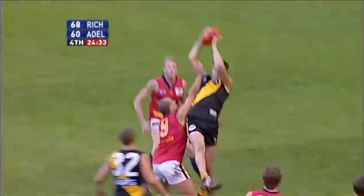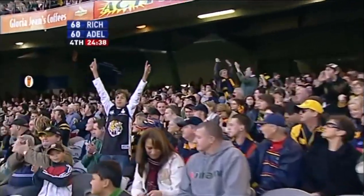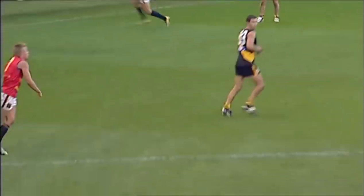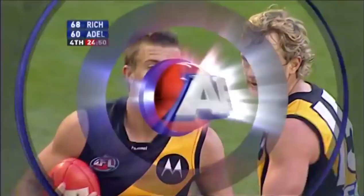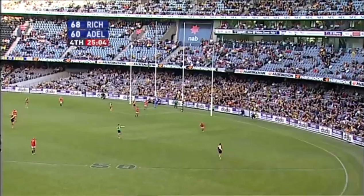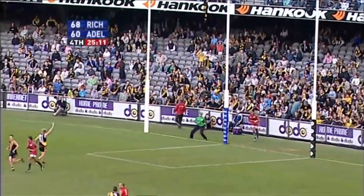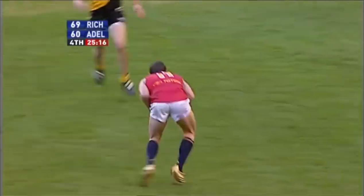So the kick towards the pocket. It's a mark, a Richmond mark. Brett Deledio. Could he be the hero? A wonderful 65-metre goal just a few minutes ago. And from just 25 metres on a 45-degree angle. A chance, you would think, Rob, to seal the game for the Tigers. Yeah, to his teammate and said, what are you doing to me? Deledio. Misses to the left. Crows trail by 9 points. Still plenty of time for the Crows.